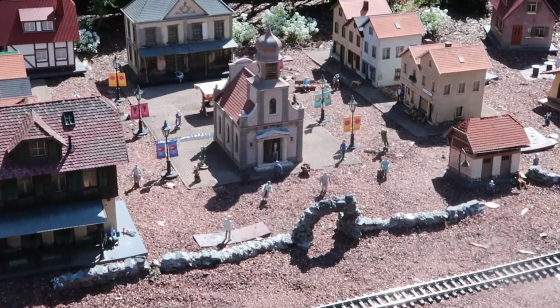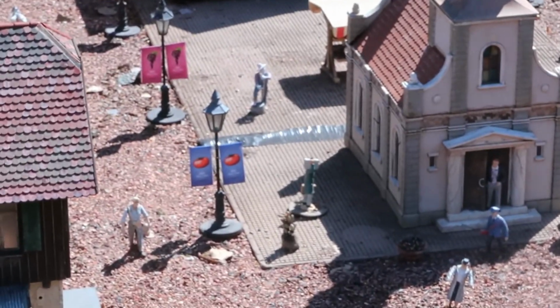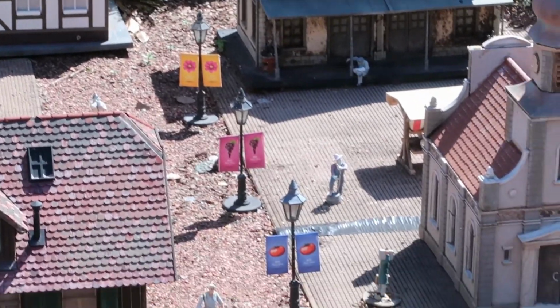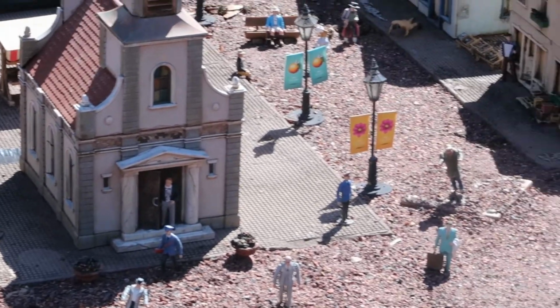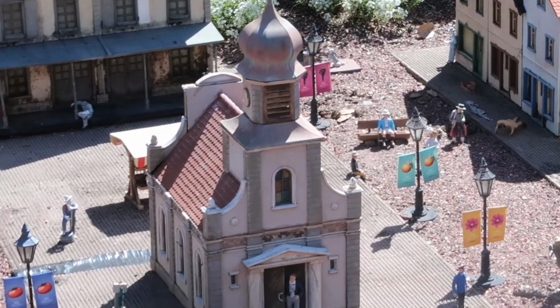This is one of Crystal's favorite things, seeing the detail. Here at the Germany Pavilion in the train station, you can actually see that they added tiny little flags to all the light posts in the town square, showing off it's the Flower and Garden Festival. That's one of those just tiny details they don't have to do, but it's amazing they do.